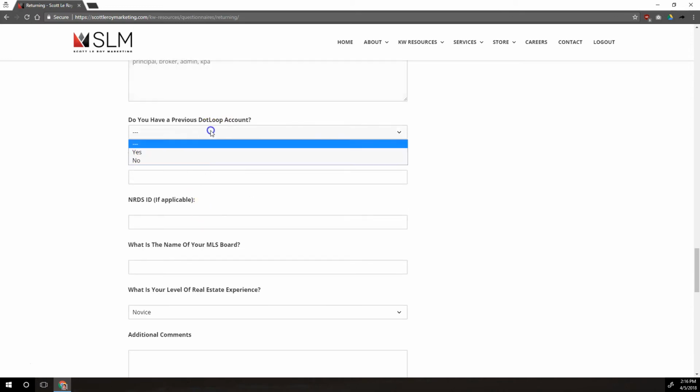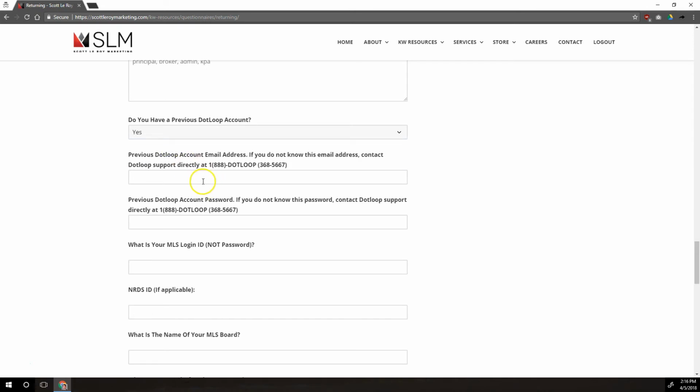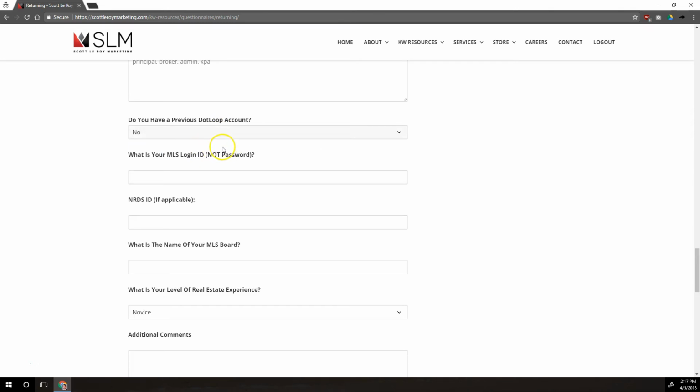Underneath that, we ask whether you have a previous .loop account, so like from your previous time at KW, or if you're coming back from another brokerage and you've got an existing .loop account, you would choose yes, and then we ask for what is the email address and password for that .loop account. If you don't know those, please give .loop a call directly to reset your password or to recover the email for your account. If you don't know these passwords, you can leave these blank or just add a dash in here, but note that it will delay your setup as we look for that correct login information. If you don't have a previous .loop account, just choose no and those boxes won't pop up.